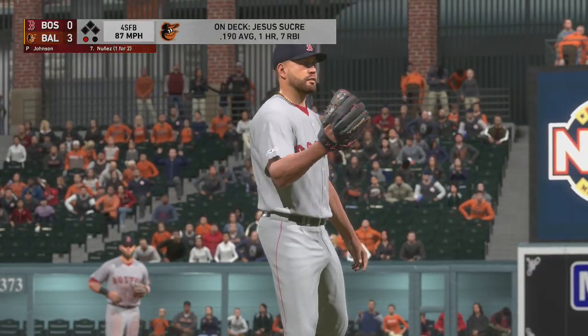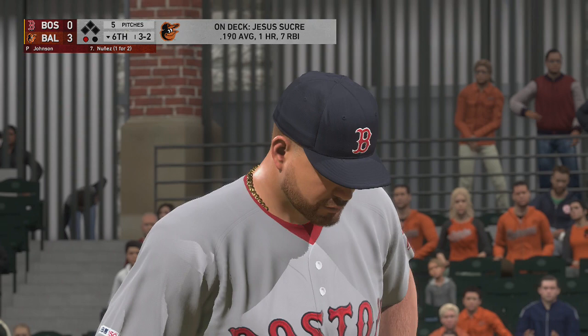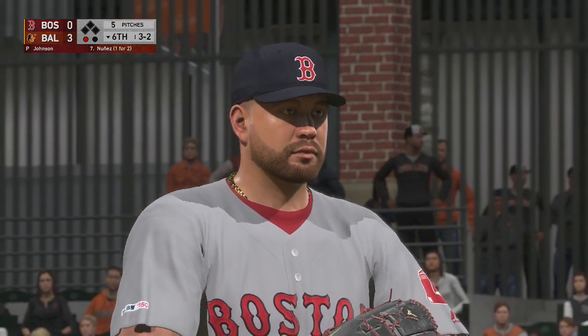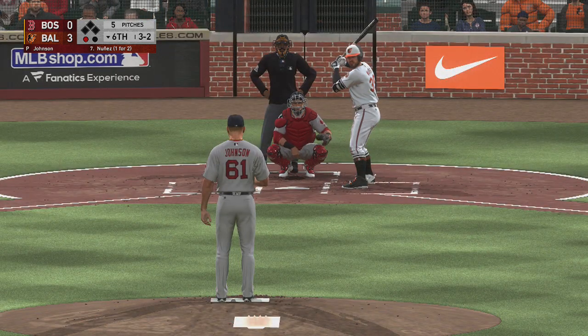Full count, 3-2. That was another good pitch and a tough call that could have gone either way. He couldn't get him to bite on it again, so the count's gone from 0-2 to 3-2. One out, nobody on.